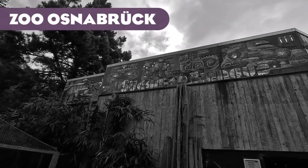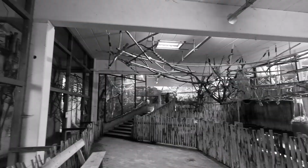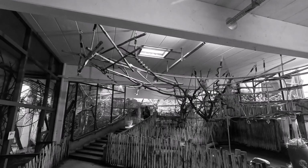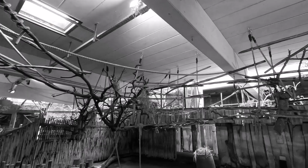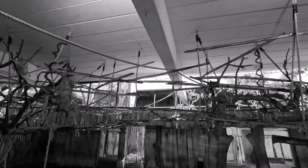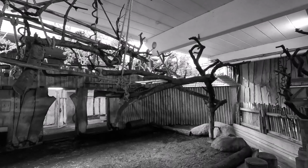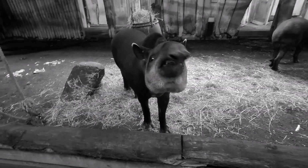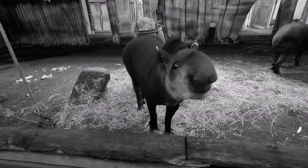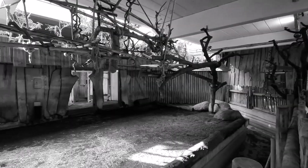And in Osnabrück we are also entering this Southeast Asia house, Südostasien house, or however the Germans would pronounce that. And once again here we can see these climbing structures for sloths to go all over the place as much as they want. I didn't see the sloth. There was a sign saying this is their favorite place to hang out, but I didn't see them in any of them. But yeah, when the tapirs are inside, this one was very curious about my camera, so he got all the way right up to me.